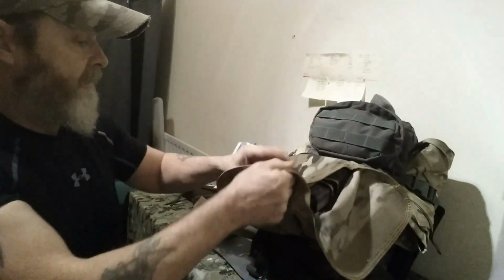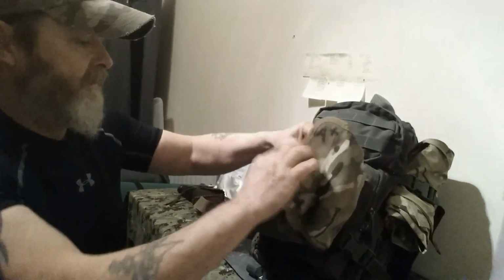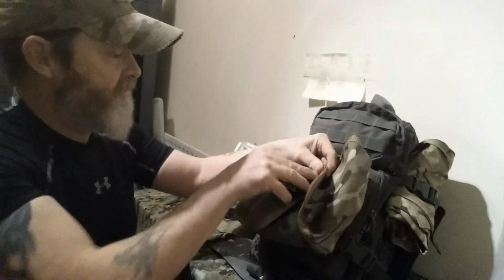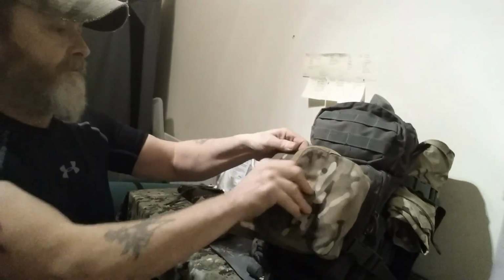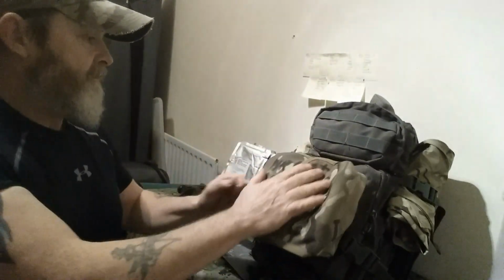So also, another thing I need to show you, and I recommend everybody do it, is your blood group. Have it somewhere that somebody is going to see it, especially if you go anywhere near your kit. Wear it on your patch on your arm, on the front of your pouch. See there, A positive. Good Irish blood. There's no whiskey or Guinness in that blood, let me tell you.